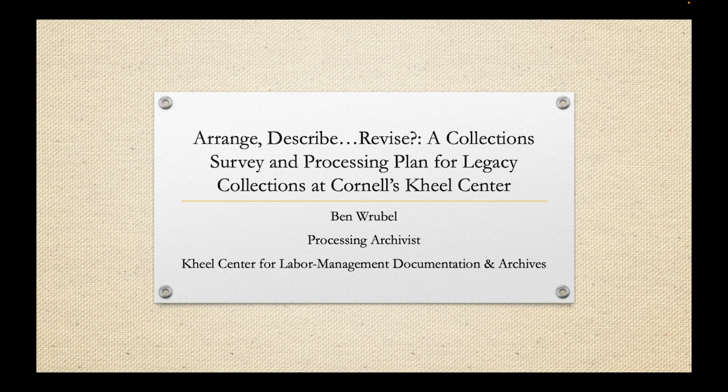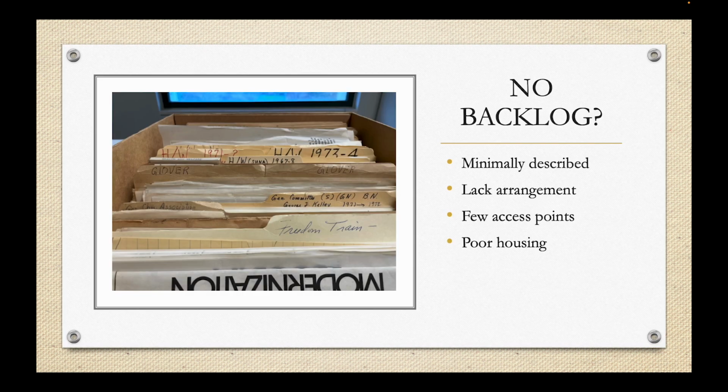By no backlog, I mean that at Kheel, nearly all of our collections are housed in archival boxes, have stub records in the catalog, and many even have folder inventories or finding aids. While all of these collections are technically accessible to researchers, a fact I don't take for granted, a large portion of them don't meet the standards that we have today for physical processing, arrangement, or description.